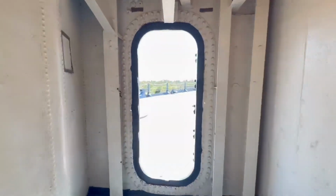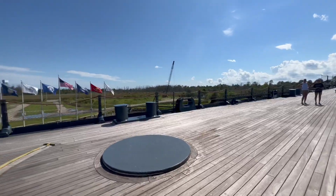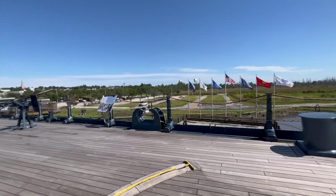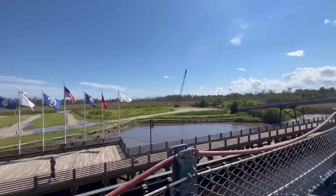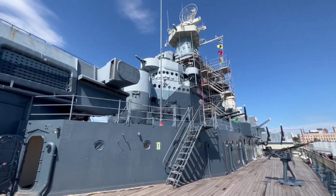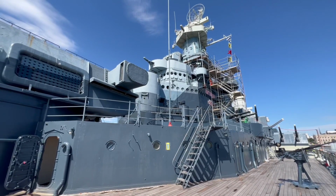Going to the main deck. Right up here. Blinded by the light. In all honesty, we've been down there for over an hour, I believe. Not very long, considering how long some people would have gotten on this ship for.